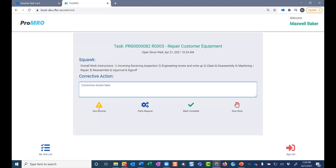I can add a non-routine task. That is basically if I'm working on this task and I uncover additional work or repairs that need to be done, I would create a non-routine task. And the non-routine task is related to the routine task that it's created from. So basically, I can enter that non-routine task on the fly from the kiosk and not stop working. That non-routine task can go and be approved by the customer or a manager or both, but it doesn't stop me from working. I've just documented that there's another task that needs to be completed.